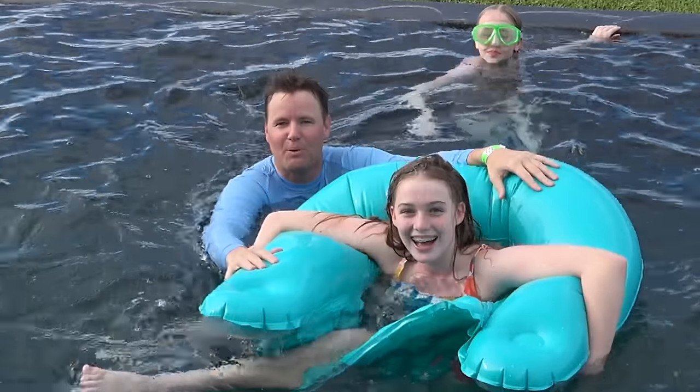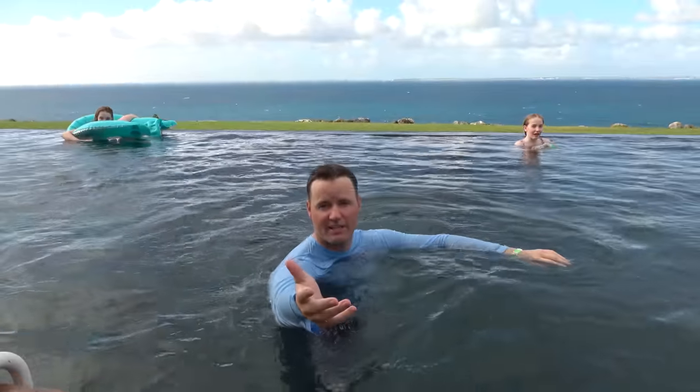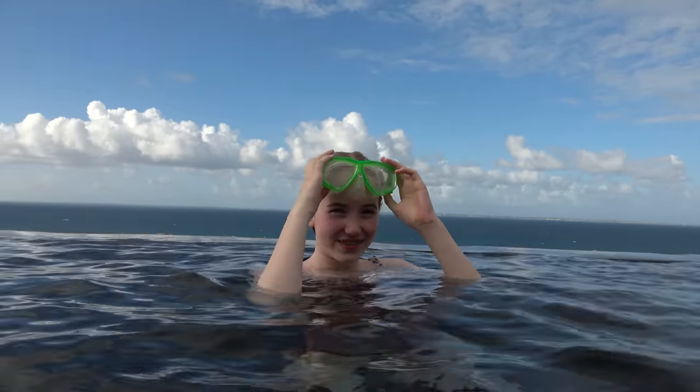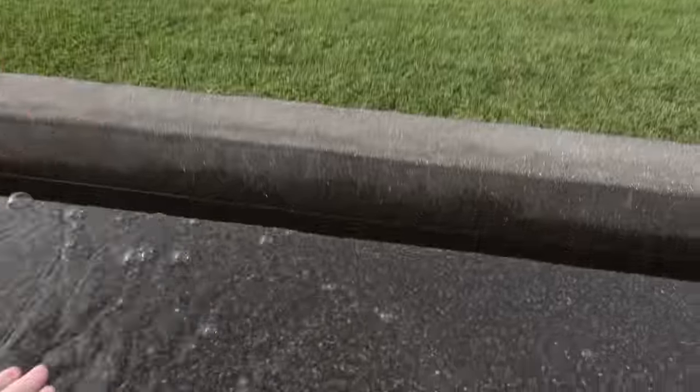All right, here we are at the beach. Wait, this is our pool. If you get really low, you can see it's a zero edge infinity pool. And it looks like we go straight into the ocean. Yes, it does. Look at that, my hair looks so good. So yeah, look how cool this is. London with their goggles, super fancy goggles on. Yeah, I look so cool. And then it goes off into the ocean. But really, the way it works is the water spills over into here and then it goes back into the pool.